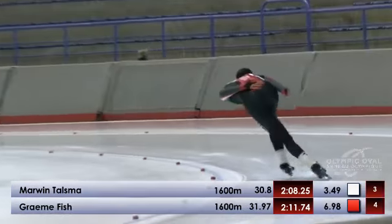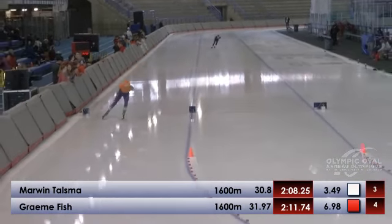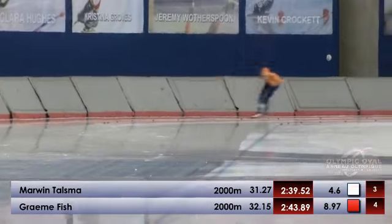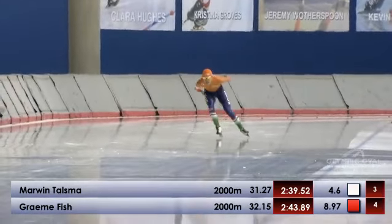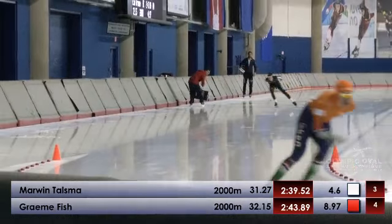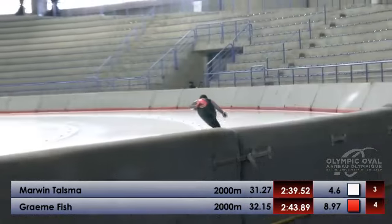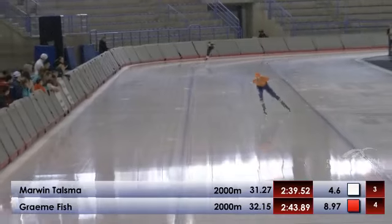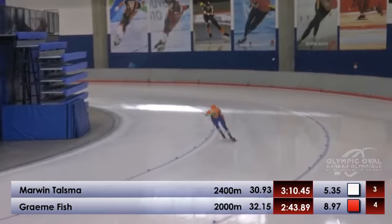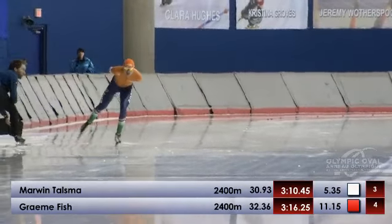As Fish and Talsma come around, they will have 20 laps to go. Talsma 31.2. Fish 32.15. See if they can bring it down again. Marvin Talsma, Graham Fish. Talsma building a straightaway lead here. He brought it down again, 30.93. Good resilience from Marvin Talsma. Fish keeping it in the low 32s.